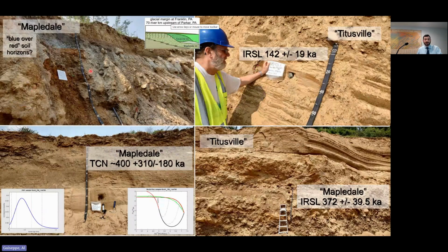So then here we have some pictures of these 2 main units at the Franklin Quarry site, which we identified as the Mapledale and Titusville tills. Certain people in the audience who were along for the PCPG field trips a couple years ago may recognize some of these units.